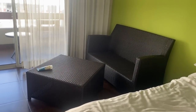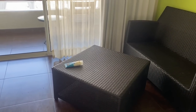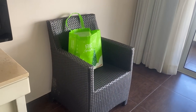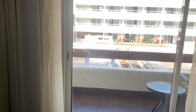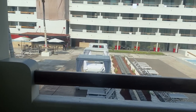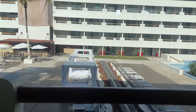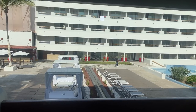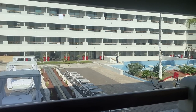And it has a sofa, a huge ottoman over here, another chair. That's the grocery bag. And straight ahead, I'm not gonna open this sliding door because they're playing music over at the bar and restaurant, so I don't want that to be on the video. But I'm about to take you guys outside anyways, so you can see. But that's a view from where I am on the second floor.